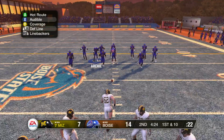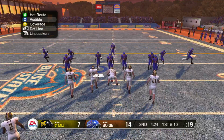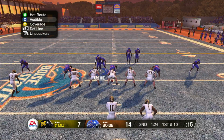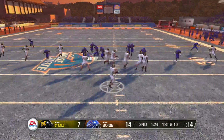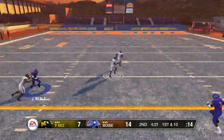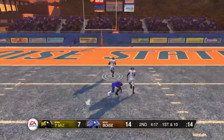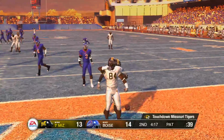First and 10. Ball on the 50. They line up with trips to the right. And he's got him again. The 10. And he will score. That's a pretty big play.